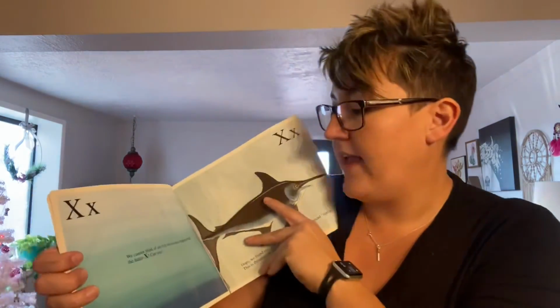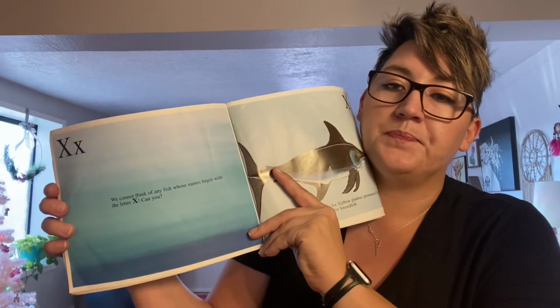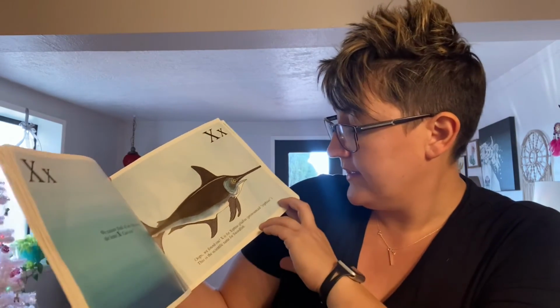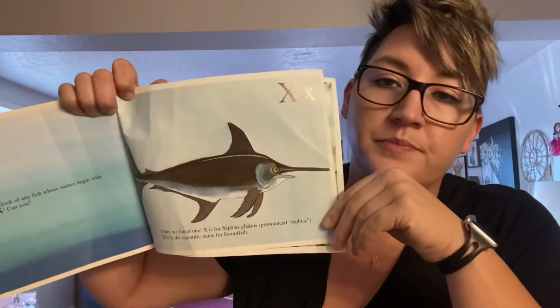X. We cannot think of any fish whose name begins with X. Can you? Oops, we found one. X is for Xiphias. This is a scientific name for swordfish.